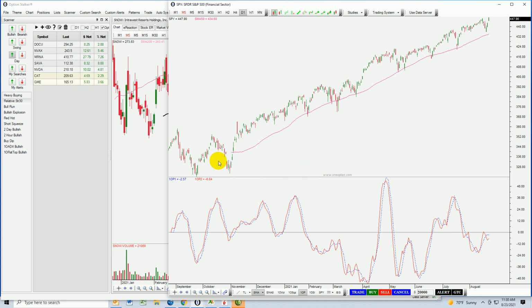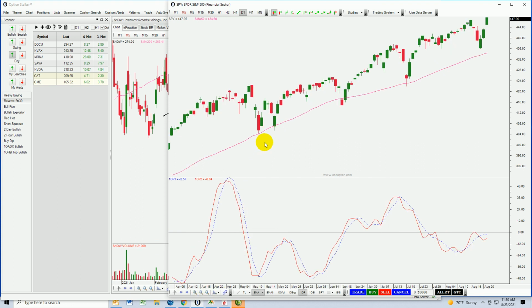Once that selling passes, typically November and December are excellent months to trade the market. So I think you need to exercise a little bit of caution here. Even if you're a day trader, you should exercise some caution because every time that the market makes a new high, you can see that there's some weakness afterwards.